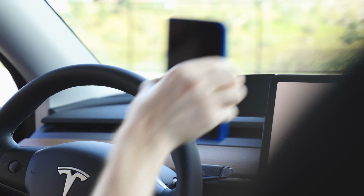I don't know if it's just me, but I've had the absolute worst luck ever with the built-in Tesla wireless charger. Maybe it's because my phone is huge. I've got the 14 Pro Max, but I can never get it to charge consistently, so I've had to either use a cable or use a third-party wireless charger, and the one I've been using in my Tesla basically since delivery is this one here from Magback.